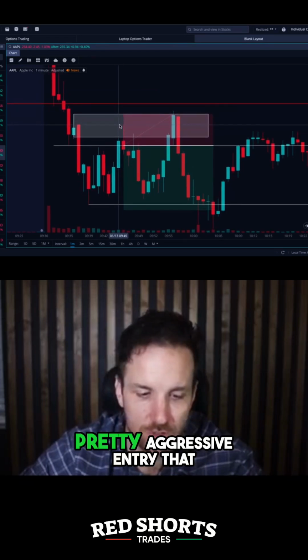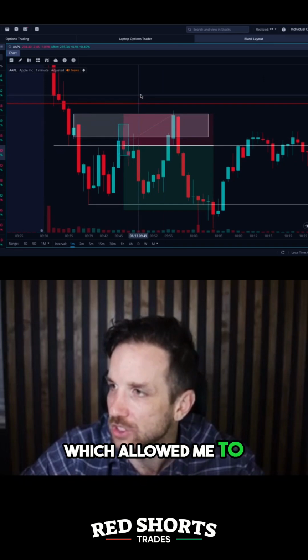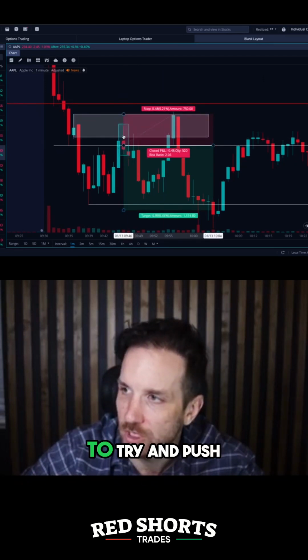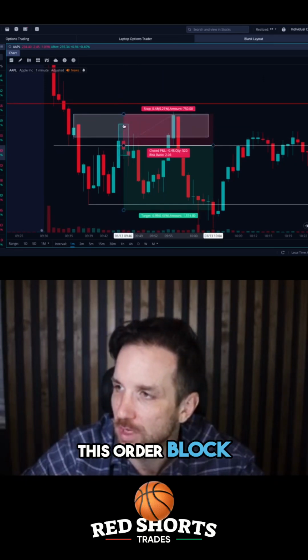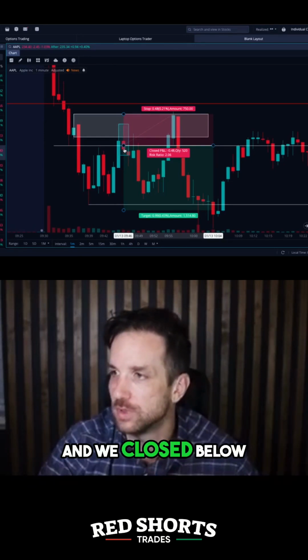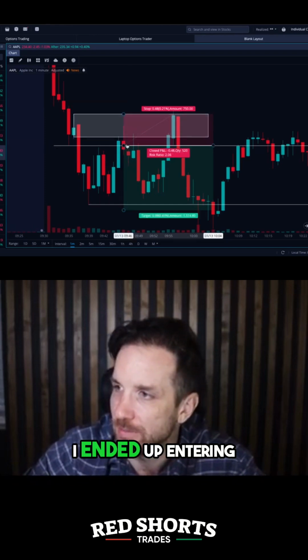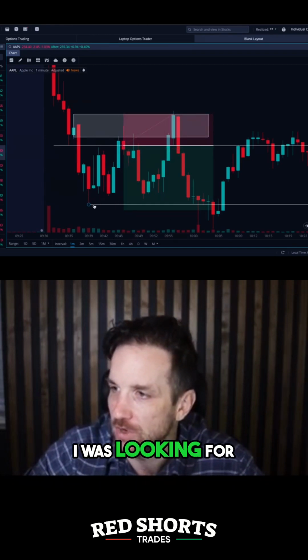And this was a pretty aggressive entry that I took right here, which allowed me to see that buyers wanted to try and push price back up into this order block, but sellers were strong enough here to push the price right back down, and we closed below that 5-minute low. So that was my signal to enter. I ended up entering on that candle, and I was looking for a low of day push.